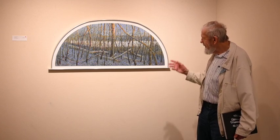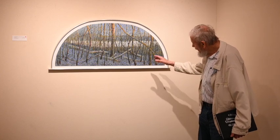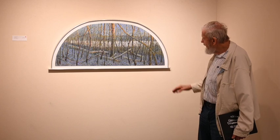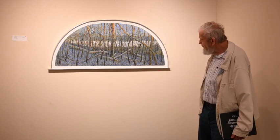I enjoyed doing this painting particularly. I guess it's just the blue of the frost with the sunlight on it and so on, and the light getting brighter as it goes up. Great spot. I'll return to it. I know I will.